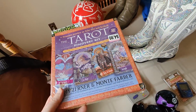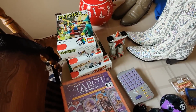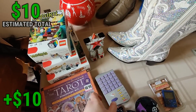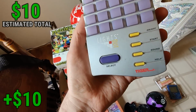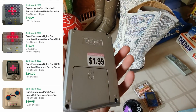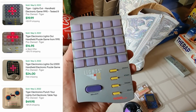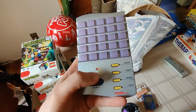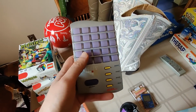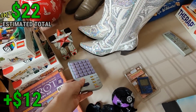Then we got this card discovery kit, $4.99. Looked like it was selling for about $20. So there's some profit there. I got one of these Tiger Lights Out games. I've sold these before. You can sell them on eBay for about $20, $25. This one's in good condition. It was only $1.99. The one on Amazon's a different model, the picture, so I probably won't sell it on there, but I think it's going to be some pretty good profit, only being $1.99.